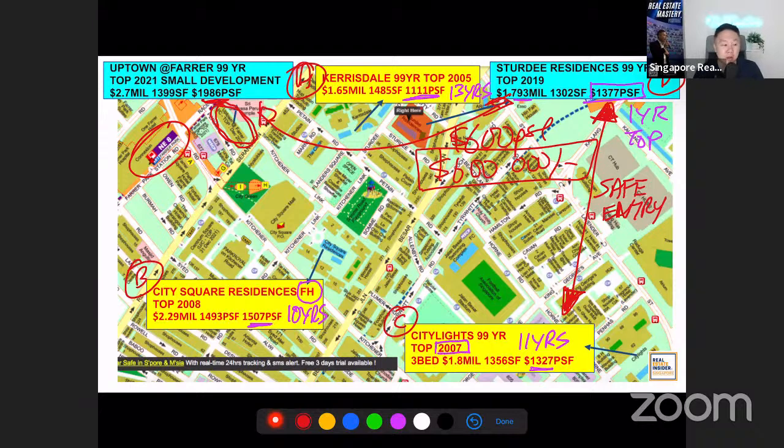And why do I say so? Because they will just look at, oh, I want to be near the MRT. As long as I'm near the MRT, I'm willing to pay. But they forgot to see how big of a premium they paid for it. I'm not saying that when you're buying a property near the MRT, you shouldn't pay a premium. You should. But should it be so drastic of $600,000 or not, my friend?